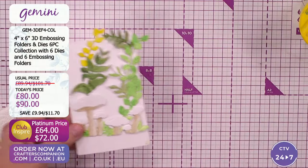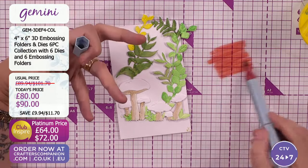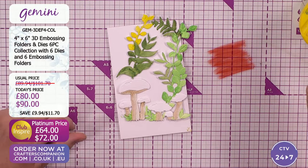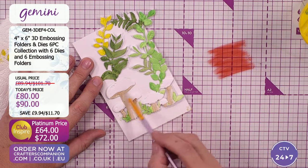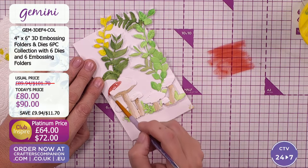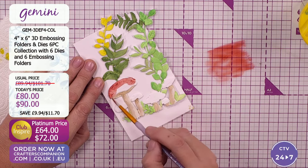So the last bit, and I've purposely left the red until last because it's probably the darkest of all the colours. So obviously, to come in with that first, if it bleeds into the other areas, it's not easy to get rid of. So I'm going to come further up to the top to start off with. I'm just going to use a little tiny bit of water just to wet those toadstool caps. And I'm going to go, right, there is a highlight on the toadstools, but I am going to go across the whole thing with the red. And then I'm going to come back in with my gel pen to actually pop the white back in. So again, just taking this all the way across.